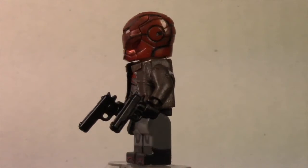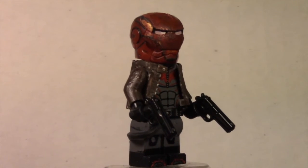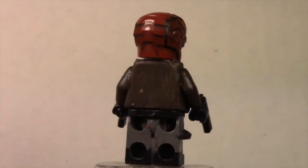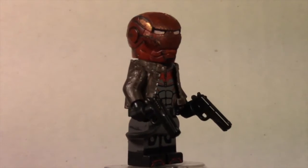And then with the belt right there, I just took a piece of paper and glued it to the crotch piece, because the belt piece is actually 3D, so it wouldn't look totally terrible with the jacket and whatnot.